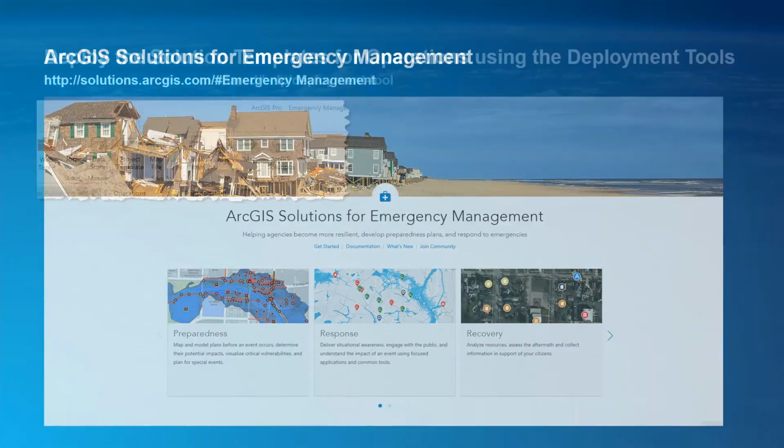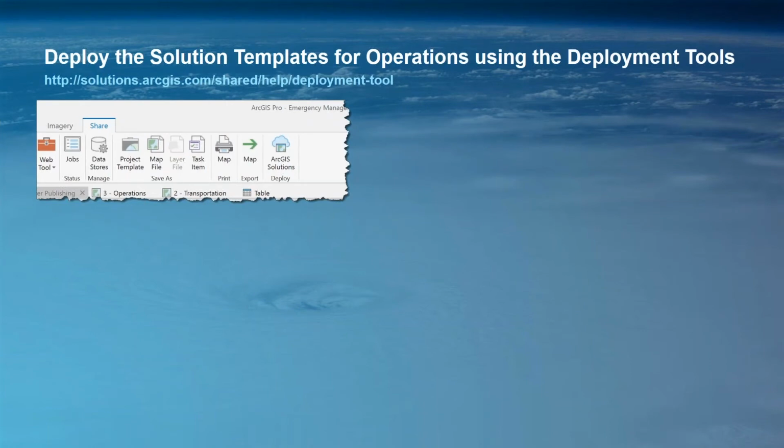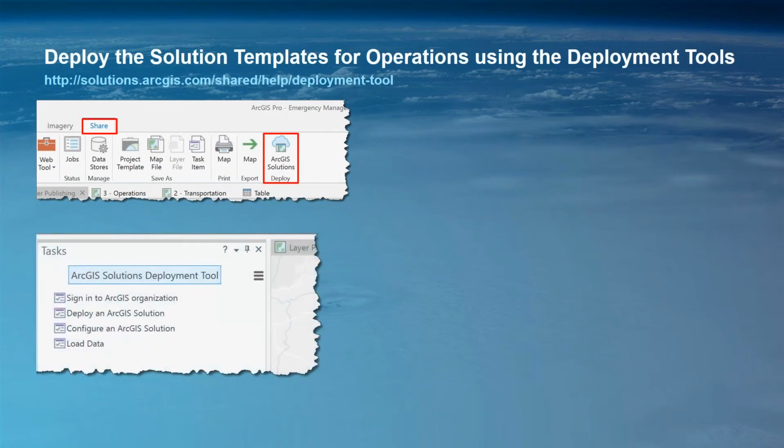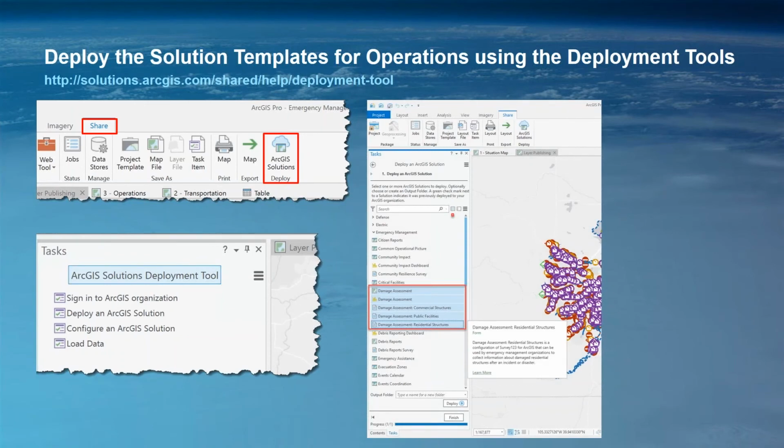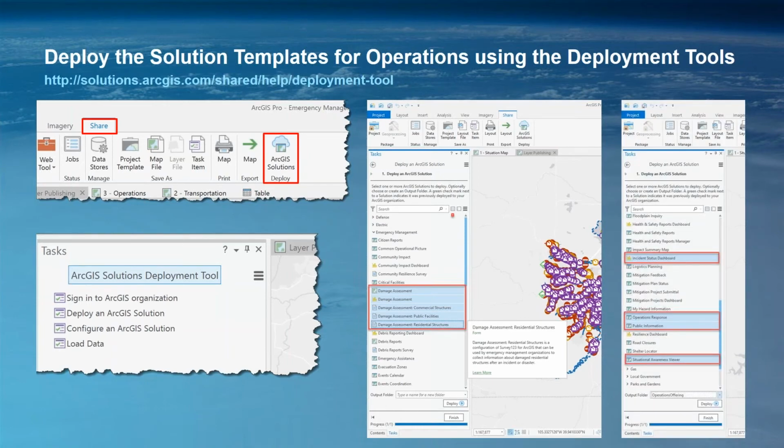An even quicker way to get started is to actually use the solutions deployment tool for ArcGIS Pro. So this is a tool inside ArcGIS Pro. If you go to the Share tab within ArcGIS Pro after you've got this add-in launched and configured, you go to the ArcGIS Solutions button here, and it walks you through a series of tasks on how to get started inside your organization to use all the tools that Nikki showed you this morning. So it steps you through the process of signing into your organization, and then you can go through and select all of the solution templates that you want to use. In the red boxes here, I'm showing all of the apps that Nikki walked you through this morning to get started with inside your organization.